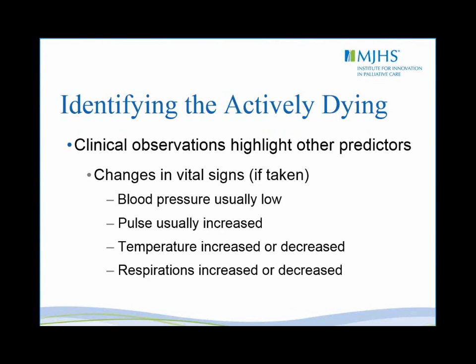If vital signs are being taken, they ultimately become abnormal. Blood pressure may be low, pulse may be increased, temperature may be either increased or decreased as death approaches. And as I mentioned before, respirations are also unpredictable. They may be increased, shallow and rapid, or slower.